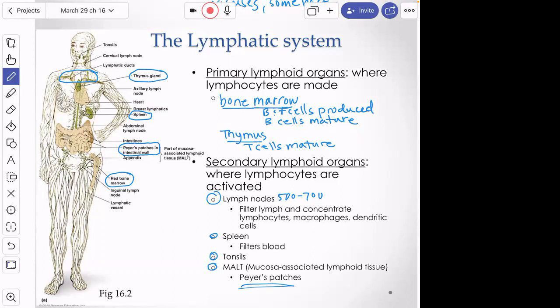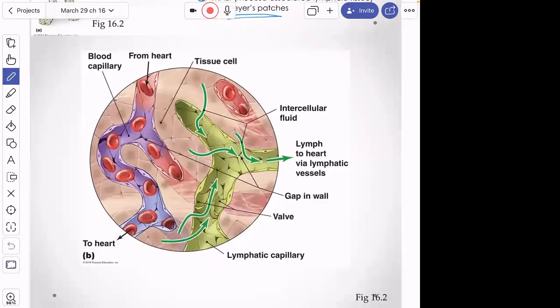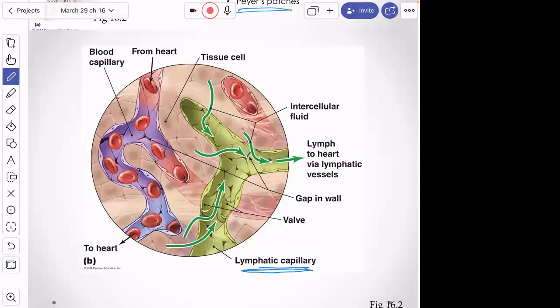If we look at a close-up of the lymphatic capillary, how it's in close association with a blood capillary, then you start to understand where the lymph comes from. We have blood being pumped through our blood vessels from the heart. Normally we have things that are secreted, leaking out or migrating out of the blood vessel wall.